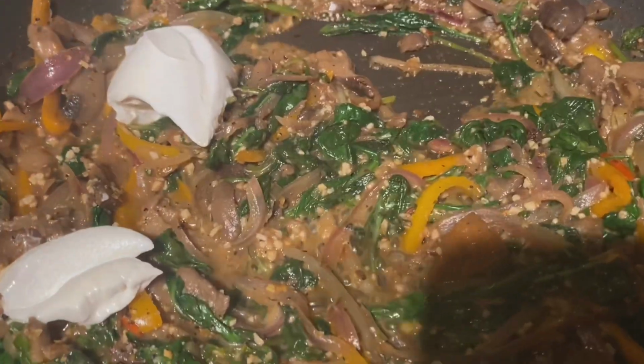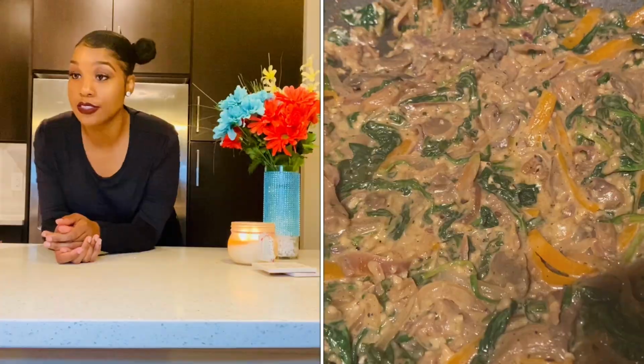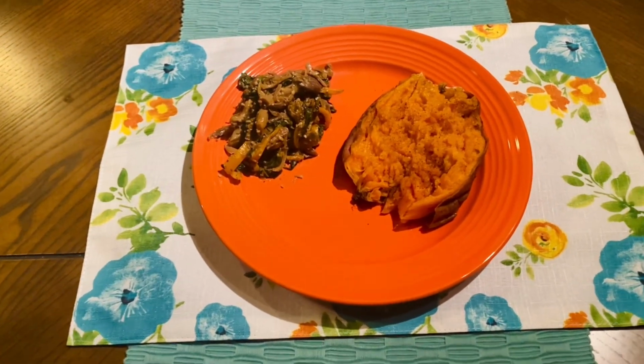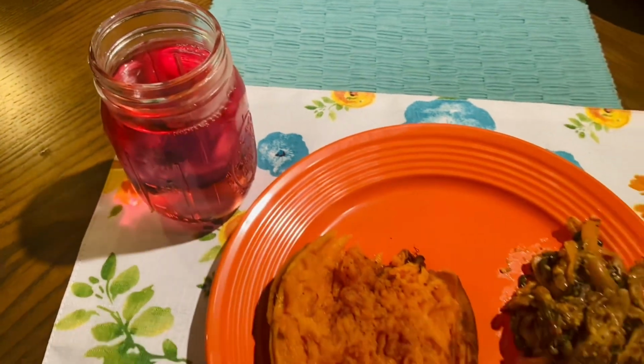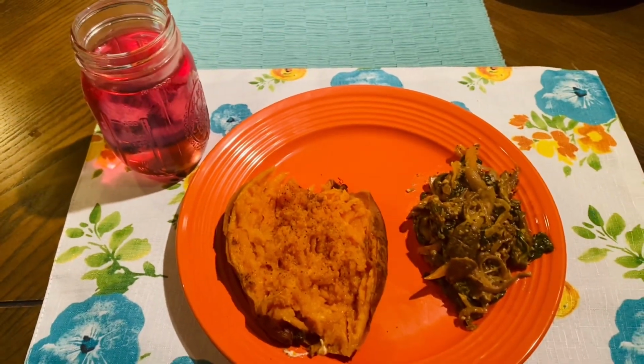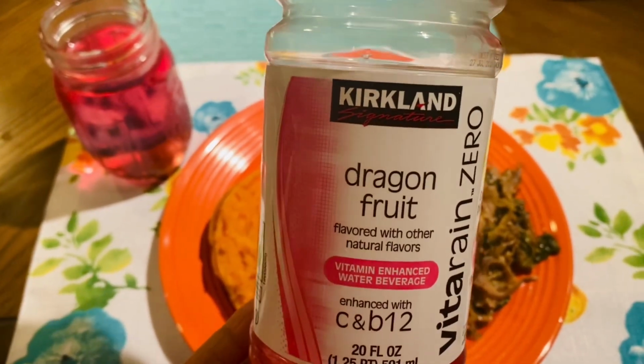Literally, that's my meal. I've stayed within my calories. It's so good, it's so savory. I'm good to go. Nothing special, very simple, very realistic. This is like a typical meal for me. All of my meals are not extravagant, but they keep me full and they allow me to keep seeing results.